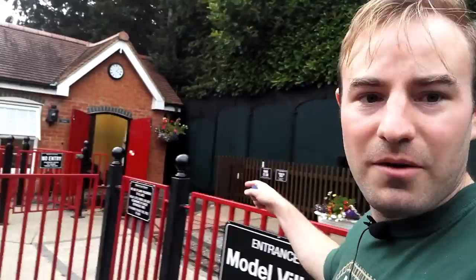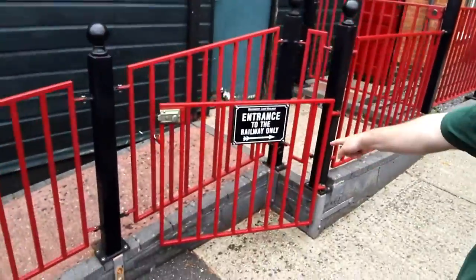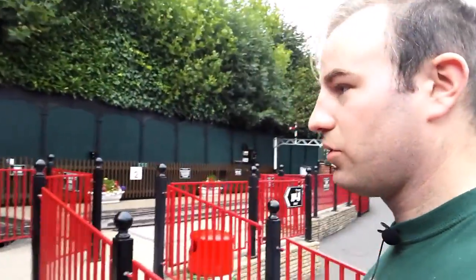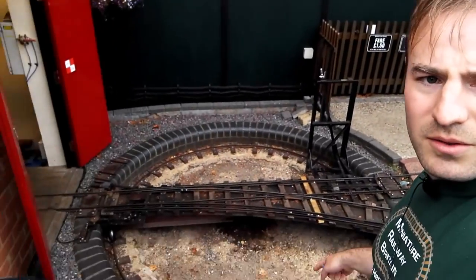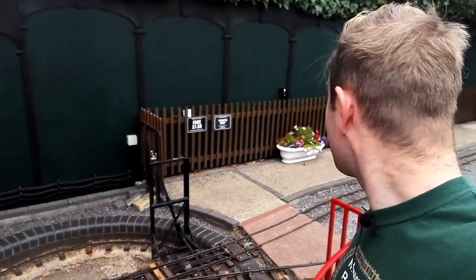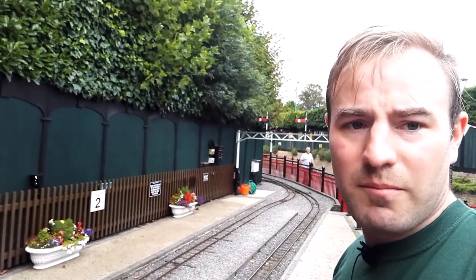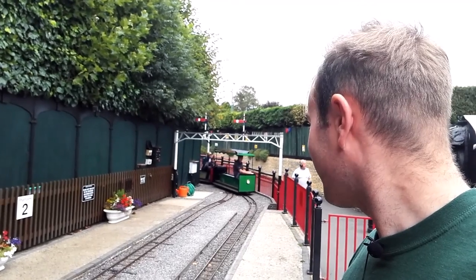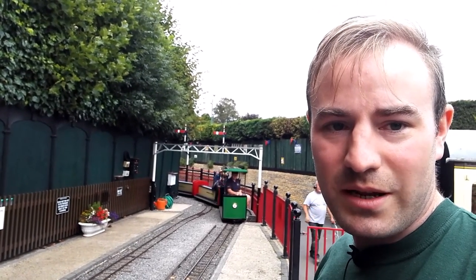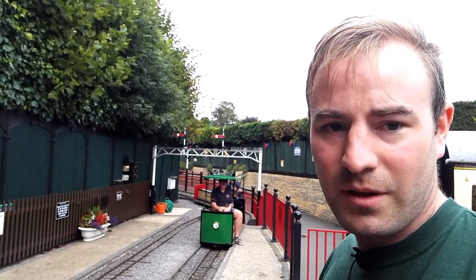So what I'm going to do now, I'm going to queue up over there and I'm going to wait for the train to arrive, and we're going to have our train ride. It says entrance to railway, so just go up here. You can also see their rather unusual turntable, which has points on the turntable, and I think that might be the train. Yeah, here it comes. It's a tram like a train. So once he's ready, I'm going to jump on and we shall have the ride. So here we go.